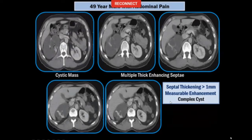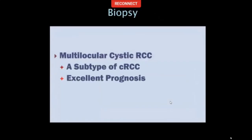You don't have to think whether these are malignant or not. These are definitely malignant. So a Bosniak 3 category cyst, and this on biopsy turned out to be a multilocular cystic RCC, which is a subtype of clear cell RCC, which as I discussed has an excellent prognosis.